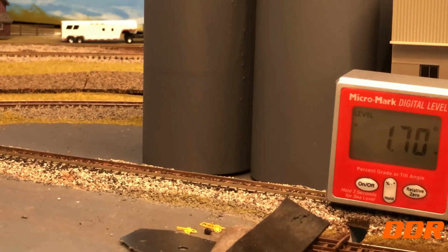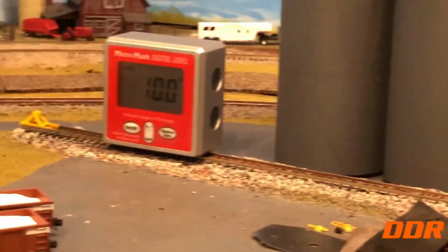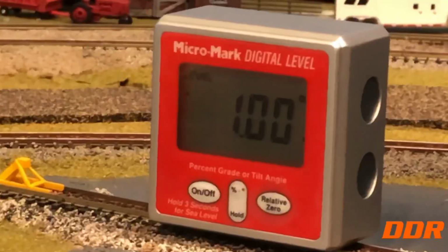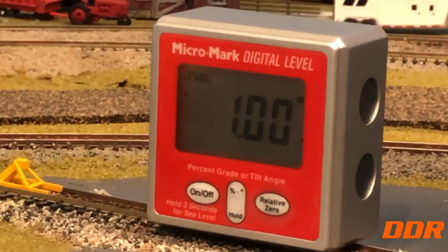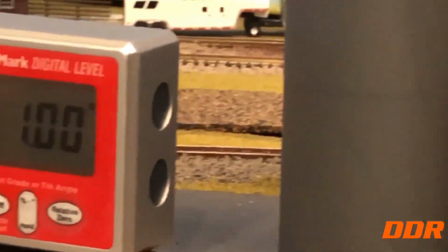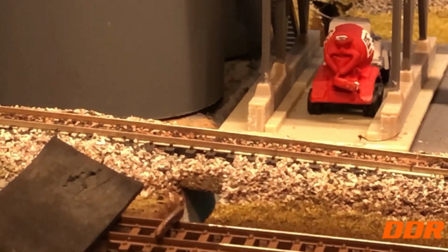Look how high that is, right there at the end. Kind of jumps up there. So that's a lot of the problem right there. If I slide down clear back here, which doesn't matter so much, you can see it's lower again. So there's a hump right there in the middle, right where the joint is. It's humped up there.